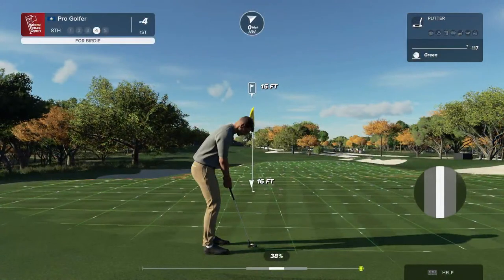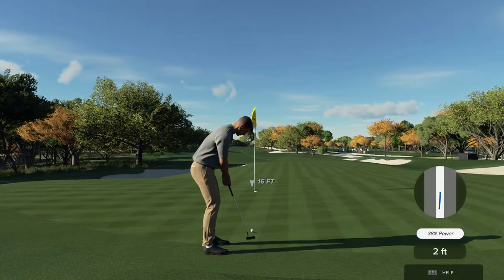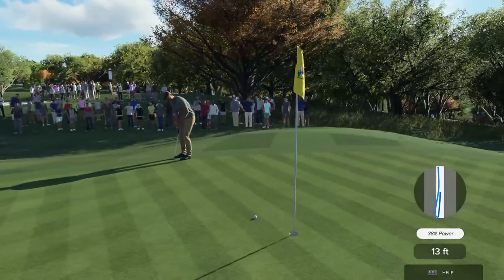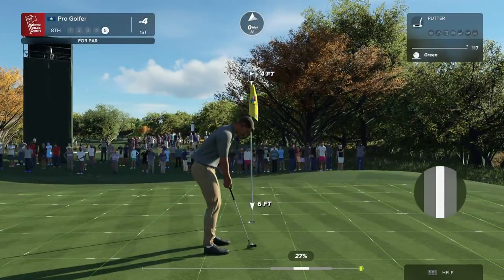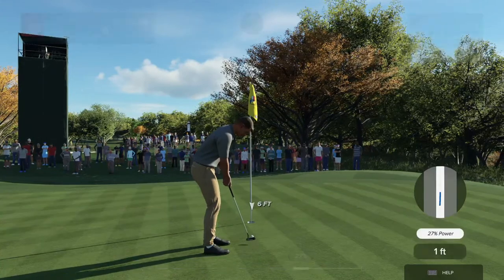I have to say that coming to this tournament, since its inception here at TPC San Antonio, I was a little dumbfounded on exactly how to play it because there was danger everywhere.